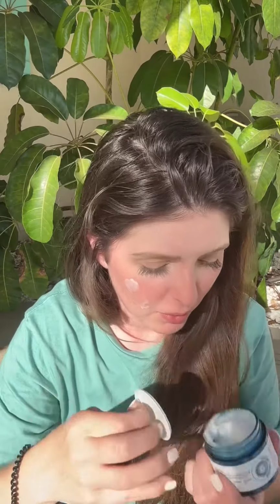So first is the cream. I've always loved Somebymi's packaging. It's just very simplistic. Okay. I'm just gonna put some on like that because ooh, I really like the smell.